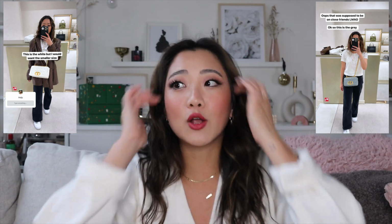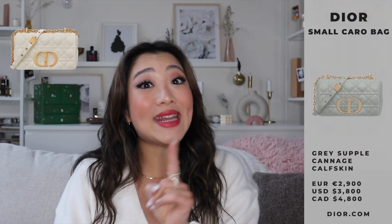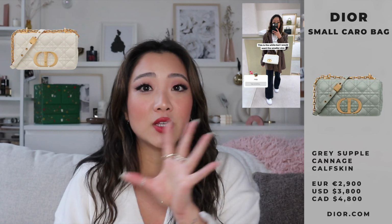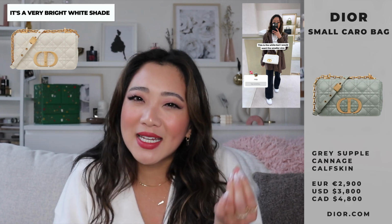Initially, I wanted to get the white, but after trying it on, and I will show you two different pictures, I got people to vote on it. Surprisingly, after I wore it, I just fell in love with this color a little bit more. The white is beautiful. It is really nice, especially if you look at it on its own. However, I want to say the white is almost too white, if you know what I mean.